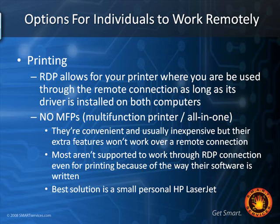So the best solution for individuals working remotely is a small personal LaserJet. Most typically, I'd use HPs. I know some past model numbers, because they're always changing, are like a 1015, a 1020, but the small personal HP LaserJets can be purchased for as little as a couple to a few hundred dollars.